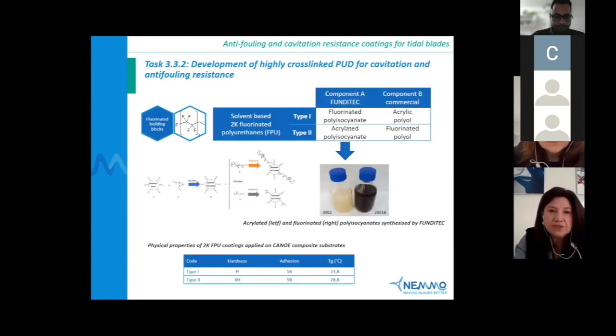For the synthesis of these polyurethanes, as I said, we prepared two types of compounds. For the two-component fluorinated polyurethanes, we synthesized at Funditec component A, that is a fluorinated polyisocyanate, and in the type 2, an acrylated polyisocyanate. And these two types of polyisocyanates are combined with a commercial component B, that is either an acrylic polyol or a fluorinated polyol. This synthesis gave us two types of polymers, the fluorinated and the acrylated polyisocyanates.